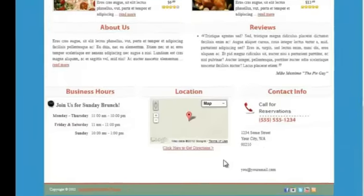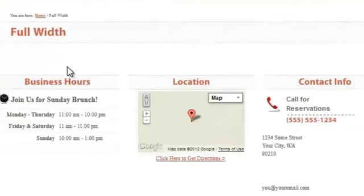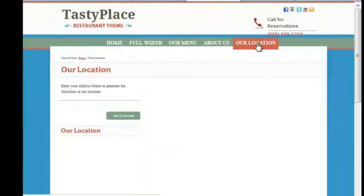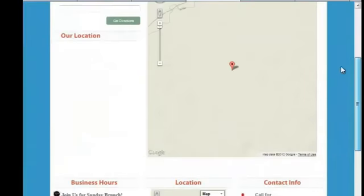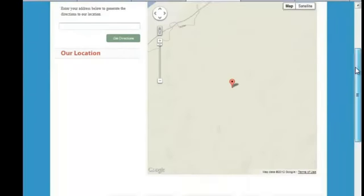Just widgets everywhere. Look at this location. Click here to get directions. And location. Click here to get directions. Let's see, it didn't take me to the ARC location. That must need to be changed. There we go. You just click, you have your address, you type it in here, and it'll show up down here, and then somebody can get directions via the Google map.